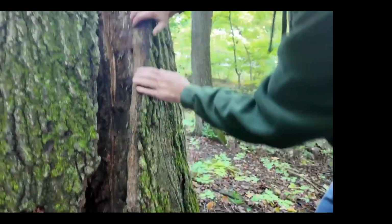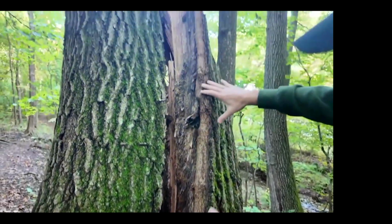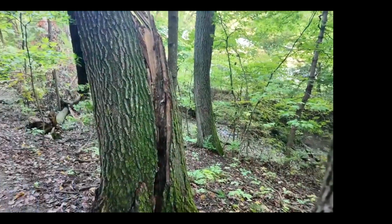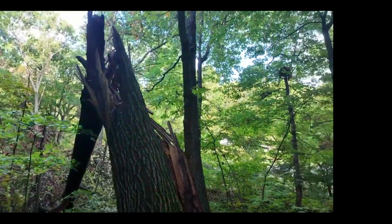There was a crack here, and it started to seal over, but the crack went deep into it, and then the wind just pushed it over. It's broken here too. How old do you think that tree was? Do you know? I have no idea. If you give me a saw, we could find out.